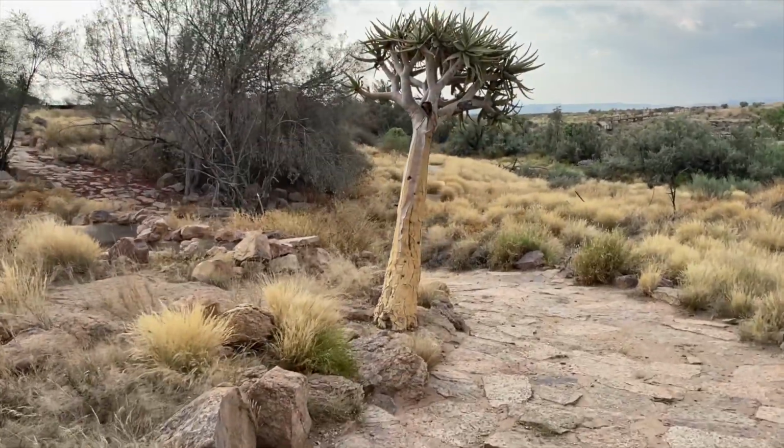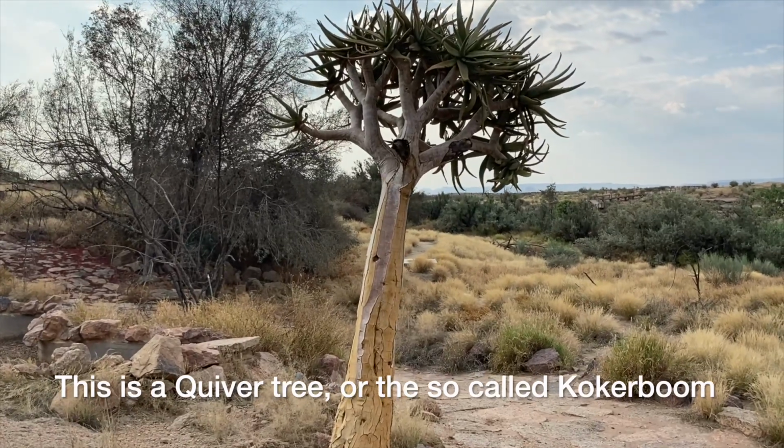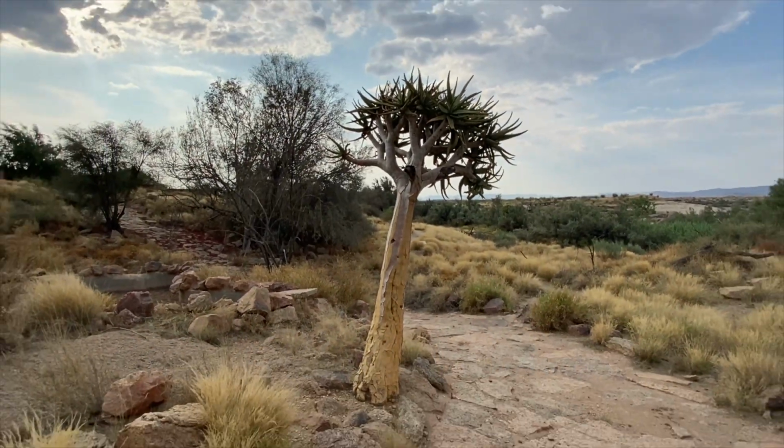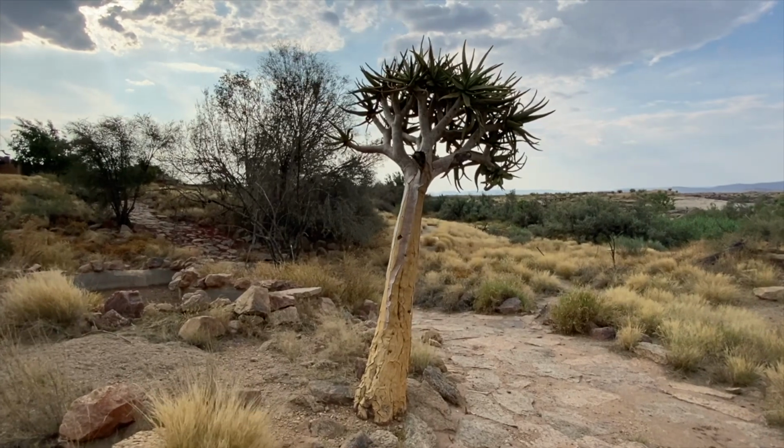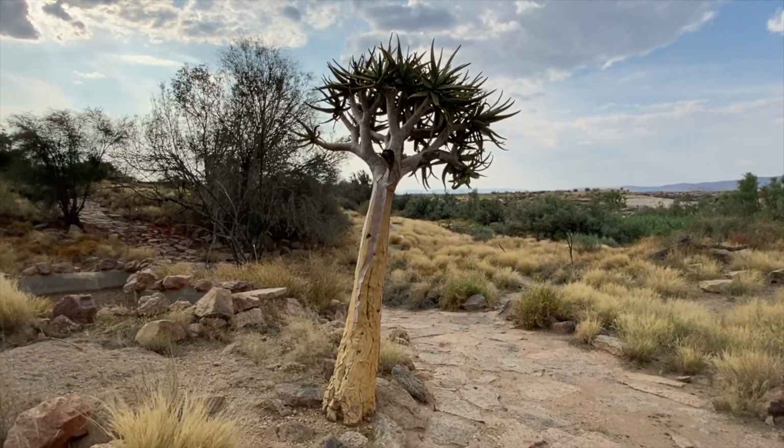Oh, I've just seen the strangest looking tree I've seen for years. It's not so big, but it's like a cross between a palm tree and a cactus. Totally unique. I've never seen anything like it before.